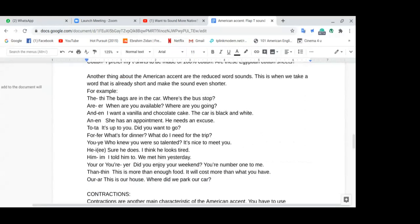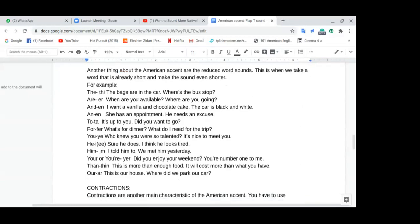Another thing about the American accent are the reduced word sounds. These might be a little tricky. You're definitely going to have to practice these if you're looking to sound more American. This is when we take a word that is already short and make the sound even shorter. The first word we're going to take is the. You would think that the is already short, but according to the American accent, you do make it shorter.